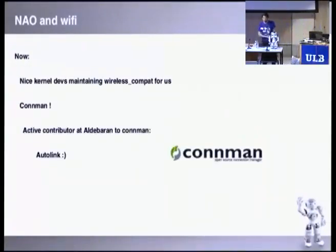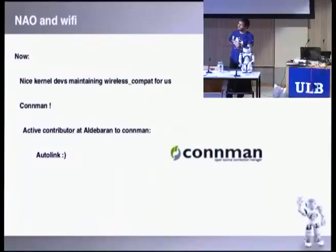So what happened? What happened is that there were some really nice people working on the kernel, and so they patched the driver, and now we have a really nice driver that works very well. We've got also this community that is maintaining the wireless compat layer for us, and we use that. And we also have a guy at Aldebaran who is working actively on a project called Conman. So Conman is a bit like Network Manager, but for embedded systems. And if my desktop is able to be connected to the robot right now, you can see it's auto-linked. That's because of a contribution of Aldebaran to Conman.